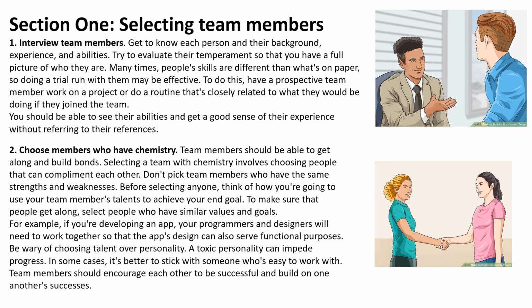Many times people's skills are different than what's on paper, so doing a trial run with them may be effective. To do this, have a prospective team member work on a project or do a routine that's closely related to what they would be doing if they join the team.